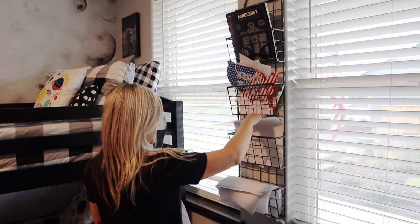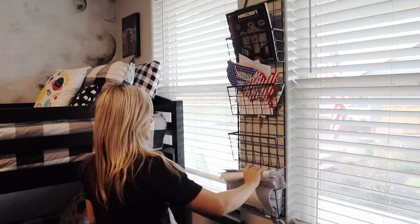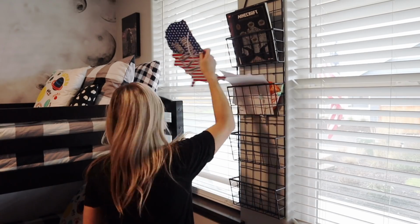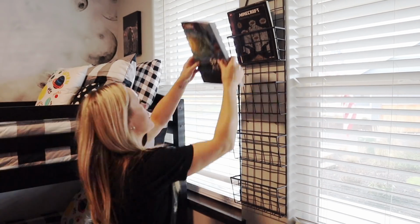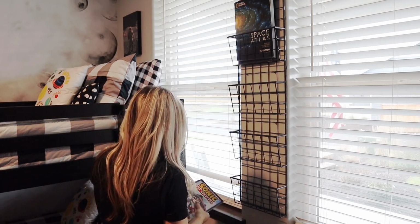So now moving on to this shelf, it was just full of scrap paper and things that needed to be thrown away. So I went through that, and now I'm just putting some of their new books that they got for Christmas on the shelf so they are easily accessible. Like when Braden gets up in his bed to read, he can just grab one of those. I also thought that it looked really cute having books up there instead of paper.